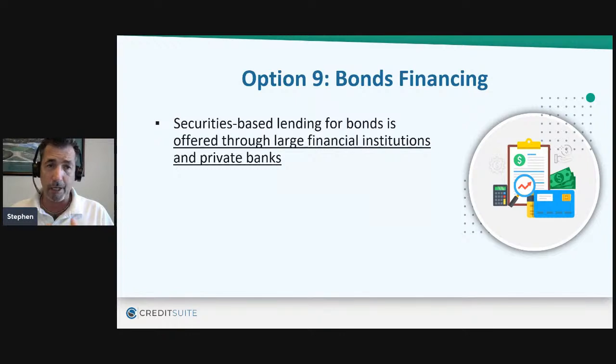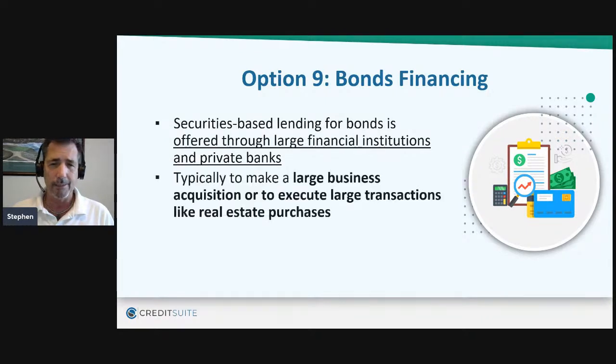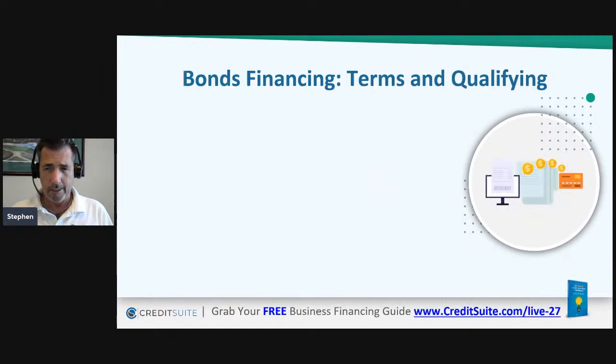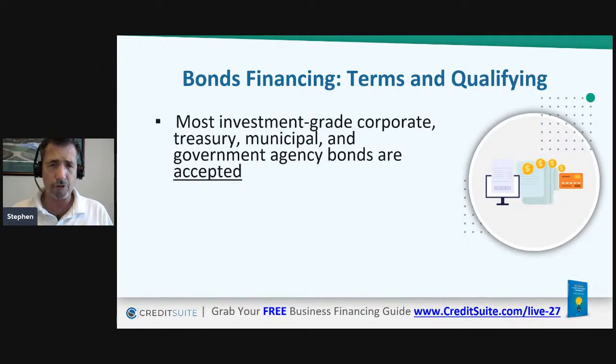All right, moving on to bonds financing. I don't own any bonds, but I know a lot of people do. Securities-based lending for bonds is offered through large financial institutions and private banks, typically to make a large business acquisition or to execute a very large transaction like maybe a real estate purchase. Lenders determine the value of the loan based on the borrower's investment portfolio. Most investment grade corporate, treasury, municipal, and government agency bonds are all accepted.